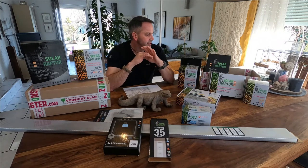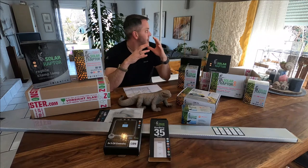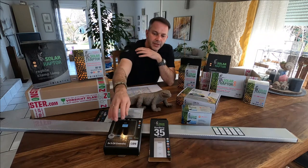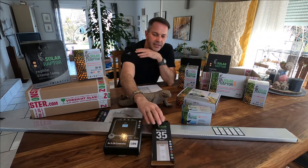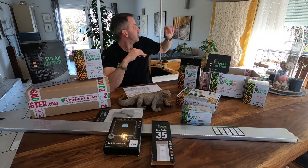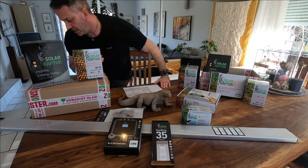So then we were thinking about what kind of lighting system do we want to build in here. And we came up with this overall lighting. We will use the Sunstrip 35 LED technic for just the normal lighting. This is what will come on top here. And on the other one, I will take you with me.